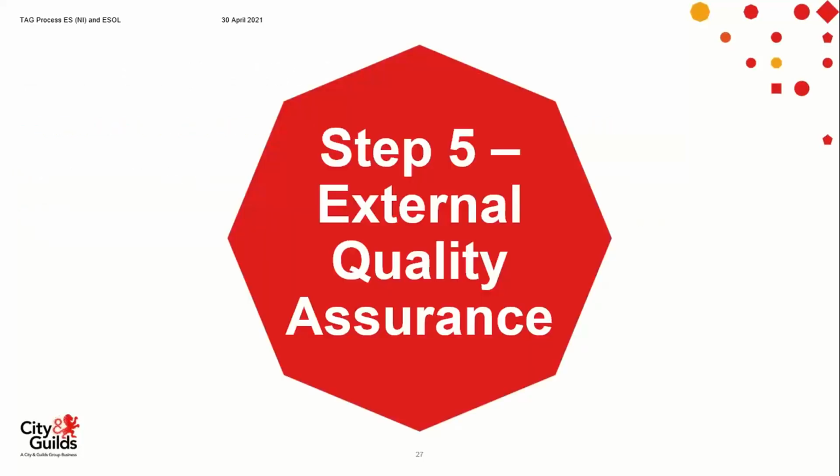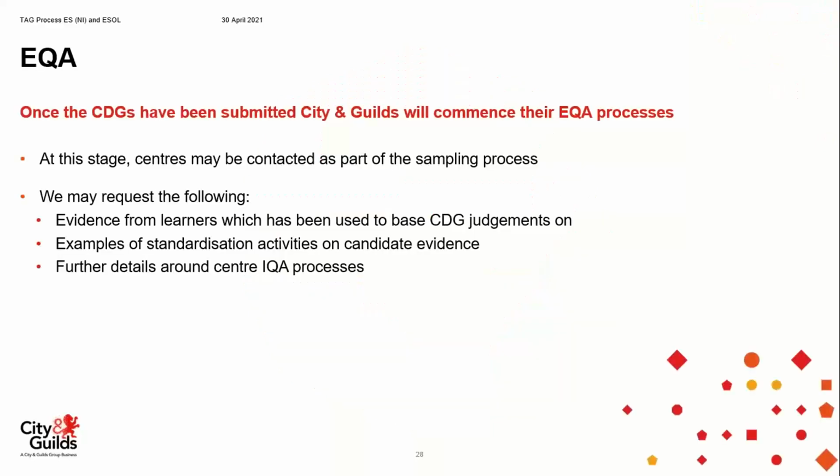So I've talked briefly about internal quality assurance, but we've also got external quality assurance. So this is what City and Guilds will be doing. When you have submitted your centre determined grades, we will be sampling from your evidence. So we will contact you and ask for examples of evidence so that we can review them, and we will ask for examples of the standardization activities and a bit more detail around your IQA processes. We didn't do this at the first stage, we're doing this once you have submitted the results.